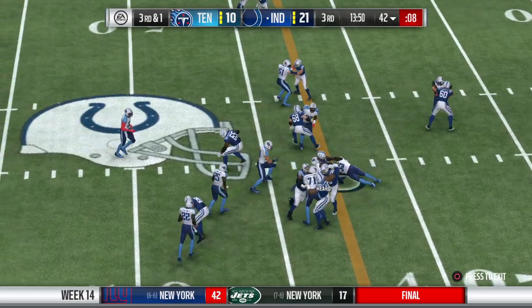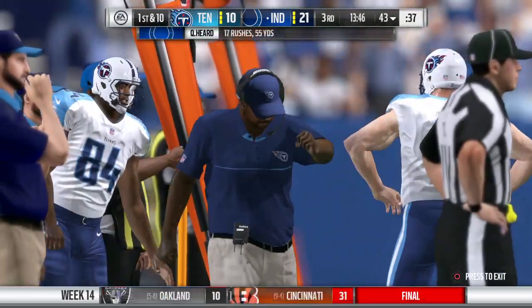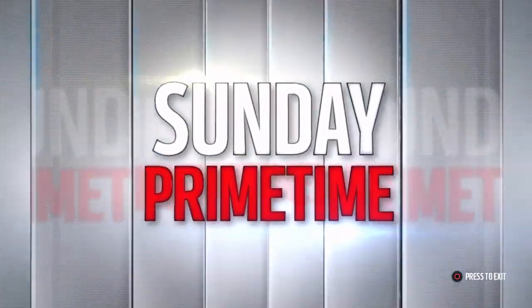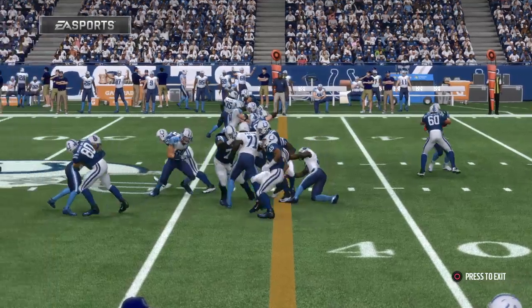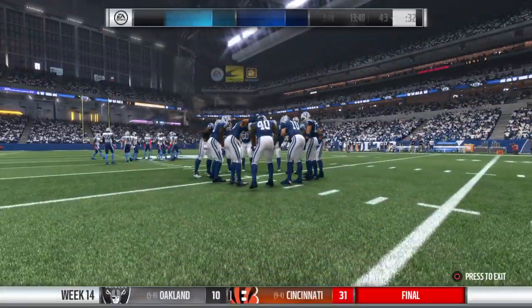They'll give it to him right up the gut. And he's taken down at the 43, but not before picking up the first. 3rd and 1, partner. No need to be fancy there. Just use some force and move forward and pick up the first down.